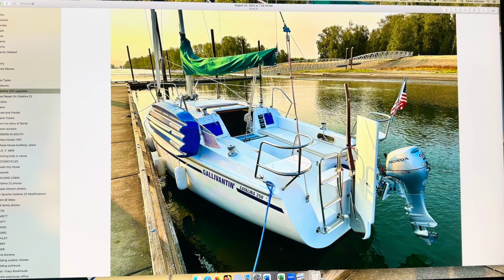This has actually been the best of the 3 performing rudders on this boat. The only disadvantage to this is because it's so thick and heavy.